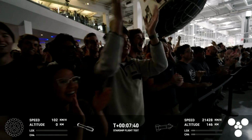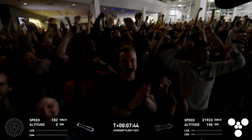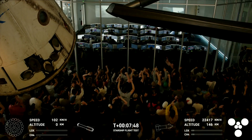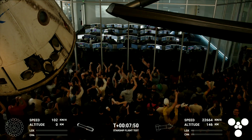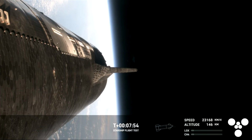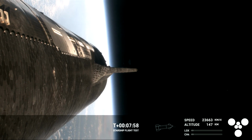What an incredible sight! Congratulations to the SpaceX team! Ship has entered terminal guidance. That was absolutely incredible. The first successful splashdown of the Super Heavy Booster. Loved seeing it just tip over into the water before losing that footage.